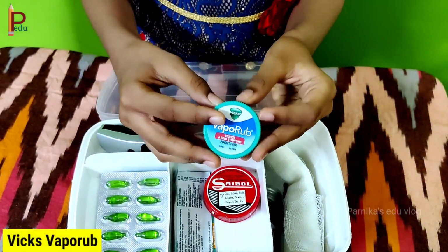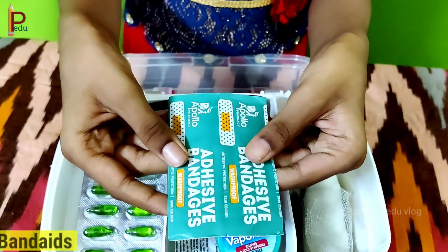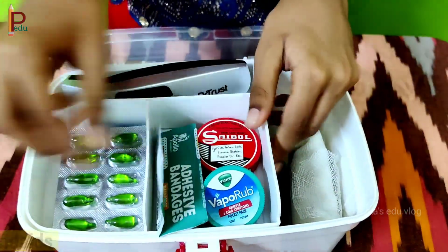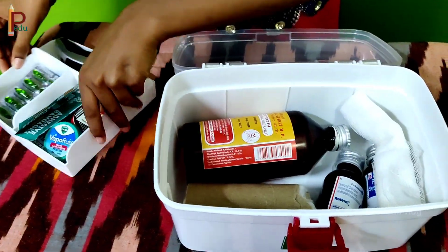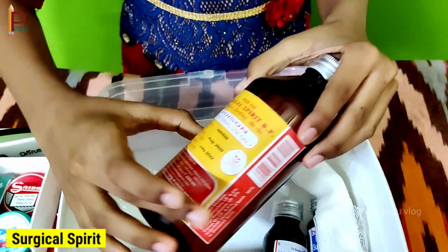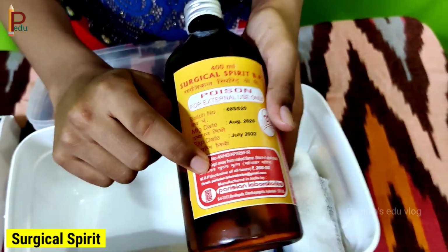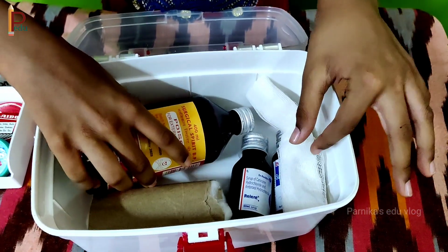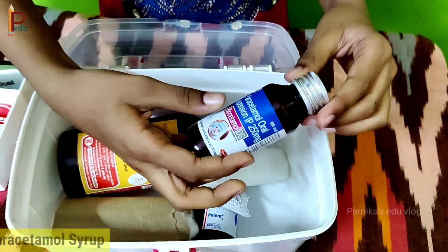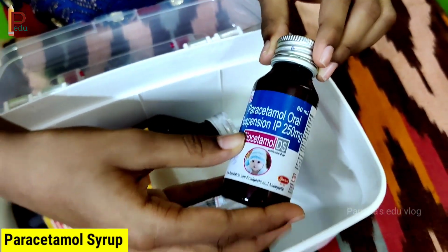Next, this is Vicks Vapor Rub. These are band-aids. This is surgical spirit. It is used to clean the wounded skin surface. This is paracetamol syrup. It is used for fever.